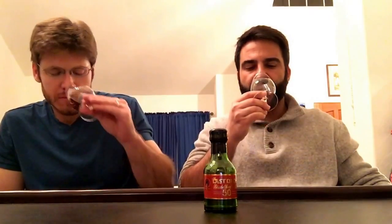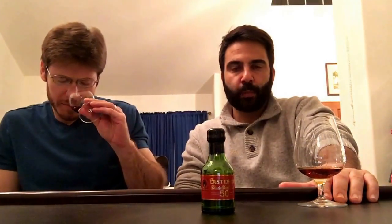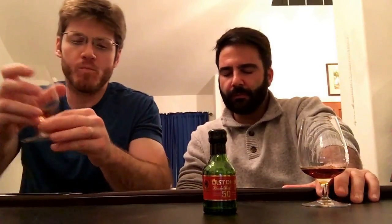I'm gonna try it again on the palate with a little bit of water. Oh yeah, it does. No, it does. For me too, it brings out the cola. It brings out my favorite parts of the sherry, the old, musty, moldy sherry. And the cola element's a lot more. I like that. Wow. Like good spring bake. Wow. That water helps so much.